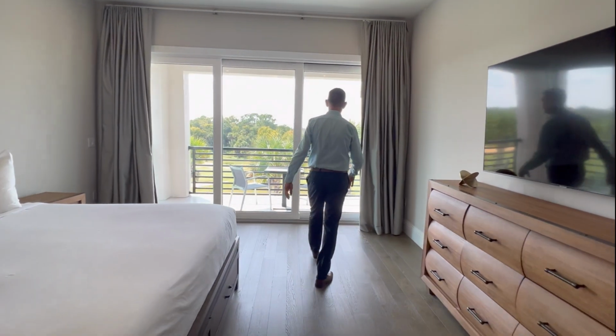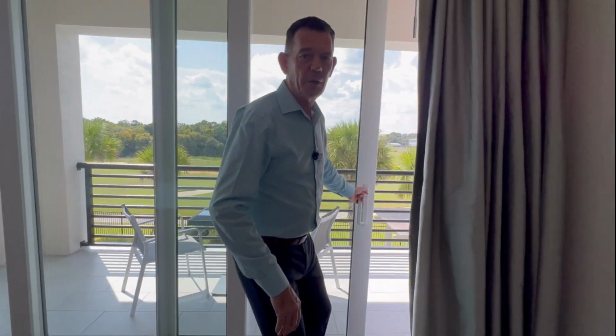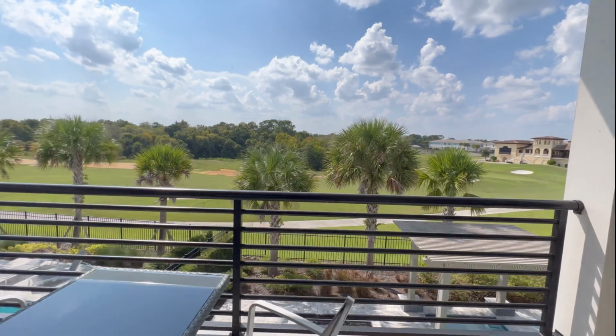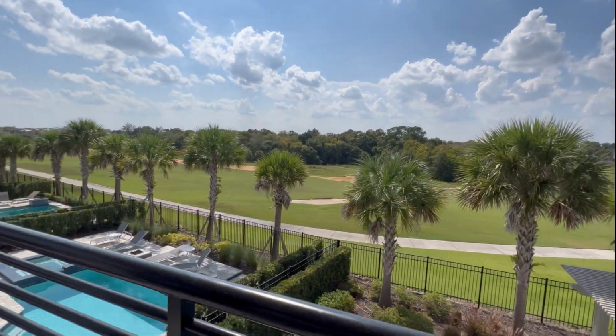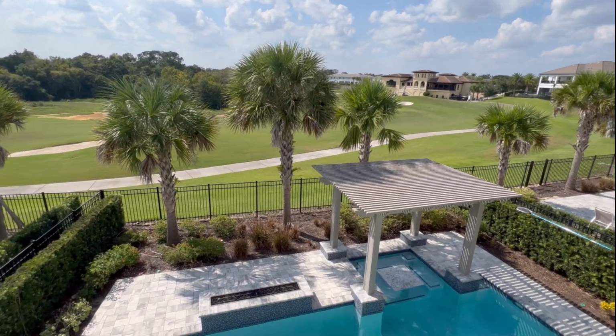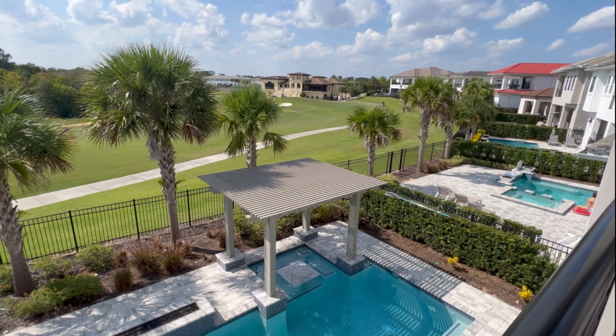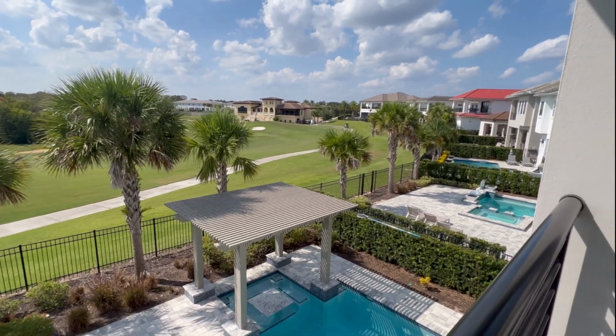This is spectacular. When we were downstairs on the pool deck, you got a glimpse of the actual view over the Jack Nicklaus golf course. But right now you're actually going to see the full shot. This balcony wraps around the full rear of the house and gives you a commanding view of not only the golf course, but of course the pool area where your friends, family, colleagues are enjoying themselves kicking back.